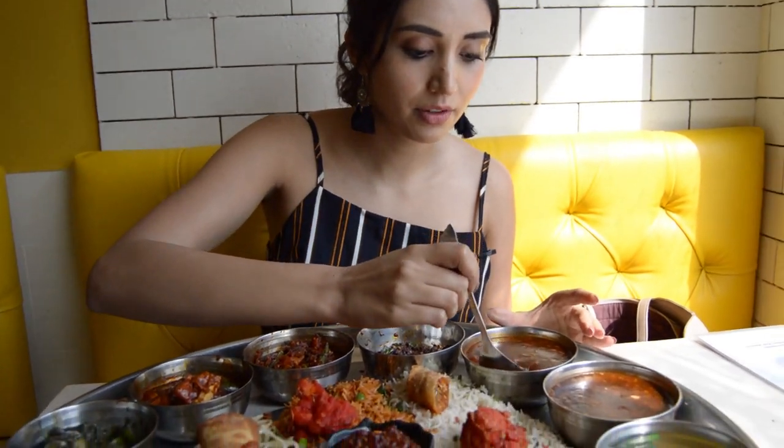Now this, let me find out which vegetable it is. The cauliflower, it's nice green sauce to it. Let me try the soup now. See how they are. I do love soups. Oh, this one is spicy now. Super spicy. I love soup.